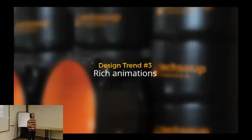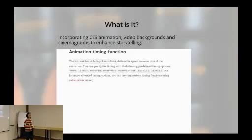The third trend in web design is rich animation. This animation is purely in CSS. There is no plugin, there is nothing that you need to download. When you go to this page, it just loads as animation. More and more nonprofits are starting to realize that they can actually use animation to tell a better story. So if the scrolling thing doesn't quite work, you can always go with a really nice animation.